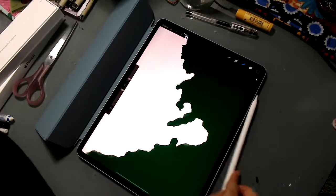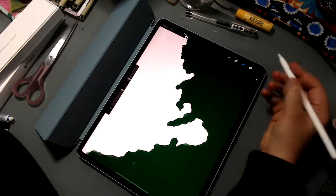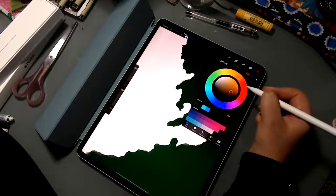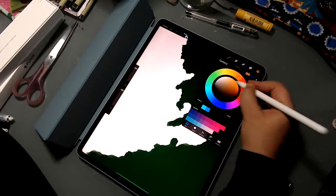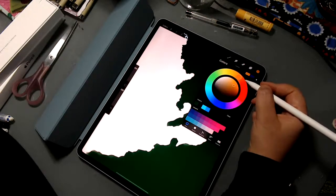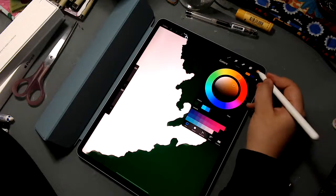Okay, let's try some more on this color wheel. I'm not going to stay for too much longer. It's already been a half an hour. Oh my goodness, it's already been a half an hour. Oh, I like this picking out colors business. That's really fun.